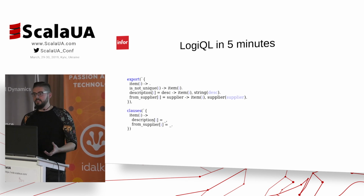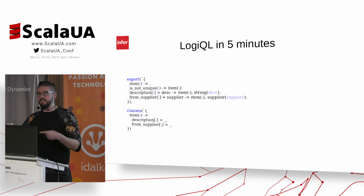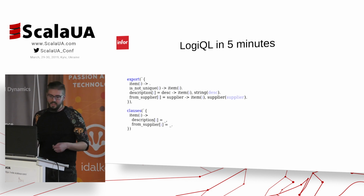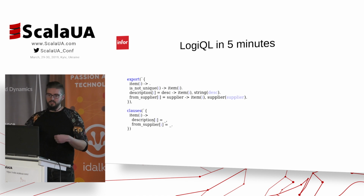We have declarations. Now we need to have definitions. And with definitions, we need to define how our predicates relate to the different predicates in the system. There are two kinds of definitions. The first one is a constraint. And you see that the arrow is from left to right. We could read it as, if I is an item, then I should have a description, and I should have a from supplier.